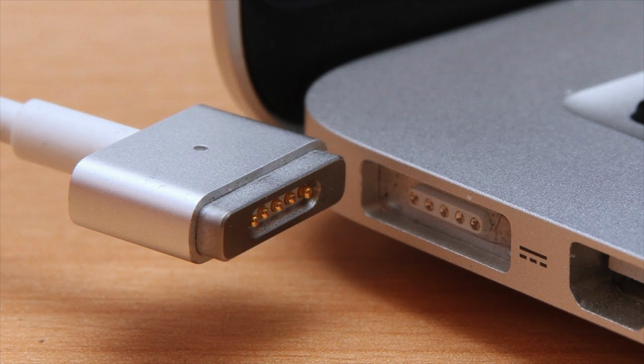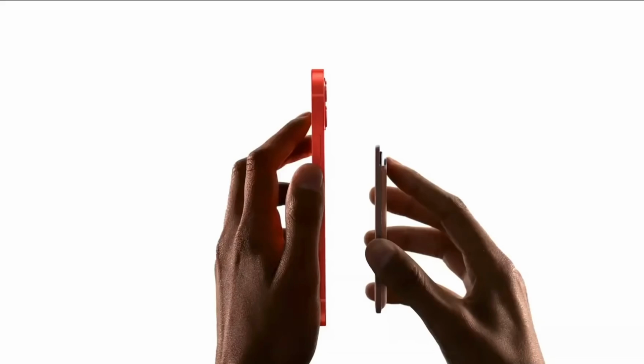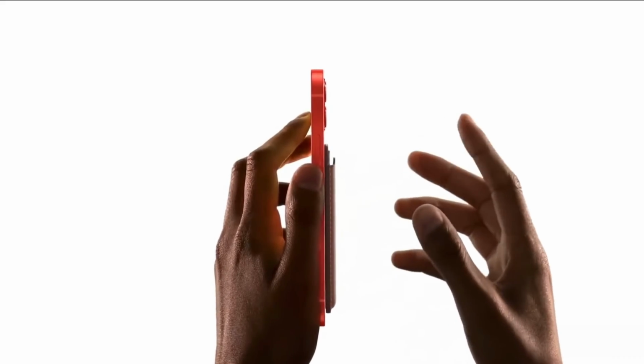MagSafe looks like it's making a return as well. To be honest, I was always a huge fan of MagSafe. I thought it was just a really good feature to have on a computer. The hardware itself is already expensive, so you might as well have something that's going to prevent damage, which MagSafe definitely did. Now, since Apple brought MagSafe back with the iPhone 12s, and then all of these rumors basically saying that it's coming to the computers as well, makes me believe this is true.